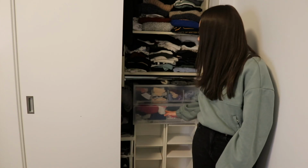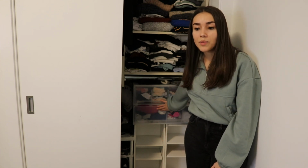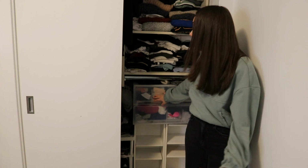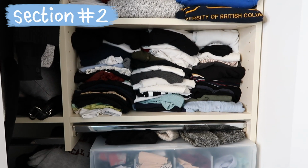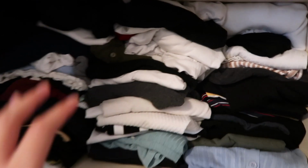All right, so now that I finished that bottom section down there, I think I'm gonna skip these two drawers because it's really just my socks and my underwear, so I think I might just do that off camera. But now I'm gonna go through this section right here. Everything that is actually in here is like pretty jammed in there. There's so many tops. Just gonna grab them out and put them on the bed.